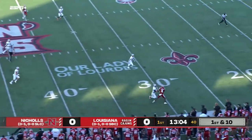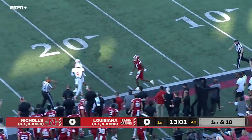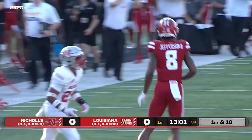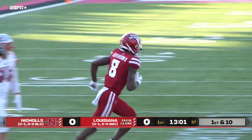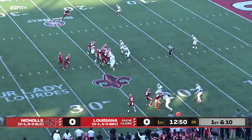Lewis is going to loft it downfield. Jump ball, and it comes down into the hands of Michael Jefferson, the transfer from Alabama State that these Cajuns are so high on. Great grab.